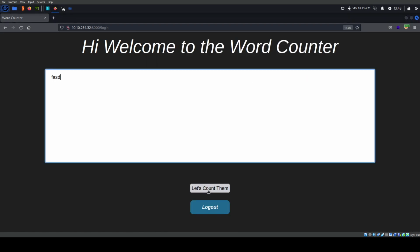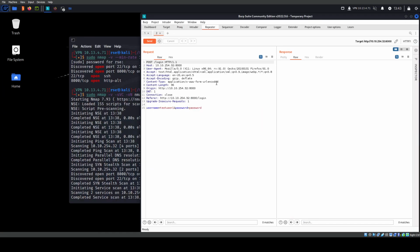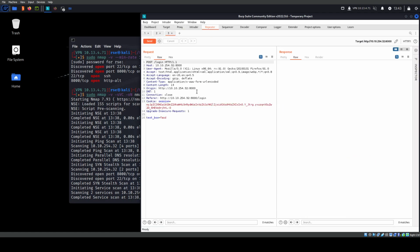And we need the word counter. There you go, send that to repeater. So we have the register, right? Have the email here. Let's see, I think this was 123. Then we have username, logs us in, and we have the text box. And you know, a lot of different steps to get to where we need.